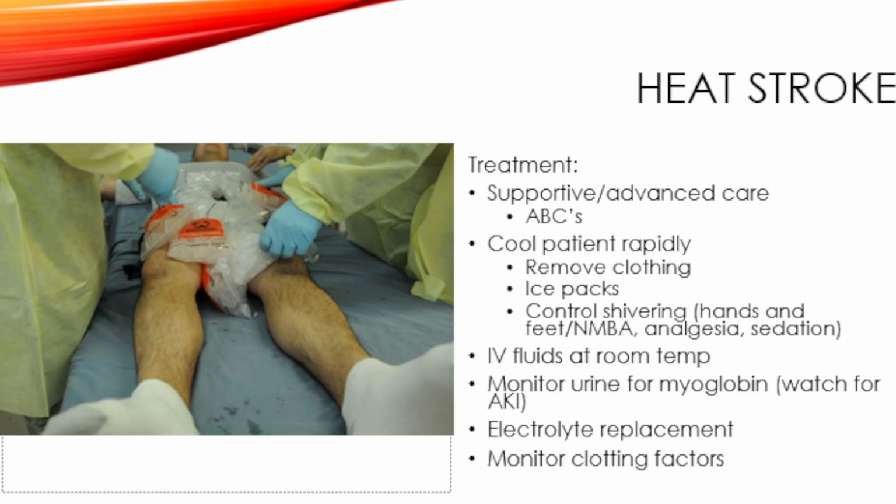We are also going to control shivering. Shivering is our body's response to try to increase our temperature, but we don't want it increased, right? So we're going to try to control that shivering. In this case, the patient has socks and gloves on their hands and feet. That might help with controlling shivering, as well as a neuromuscular blocking agent such as succinylcholine.